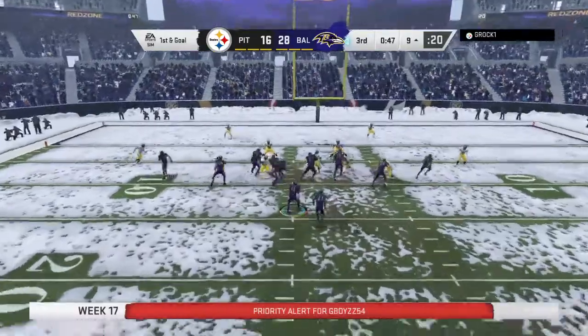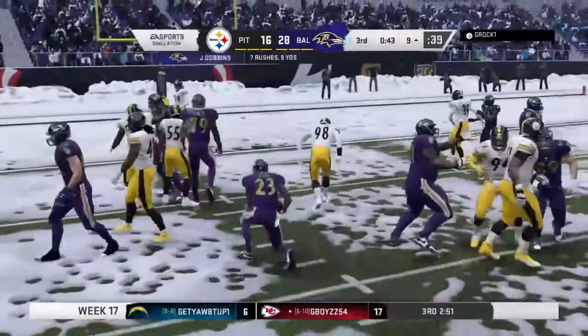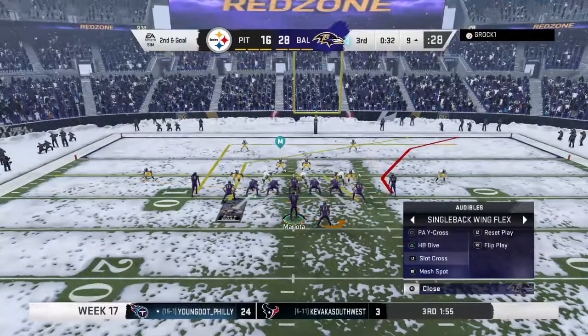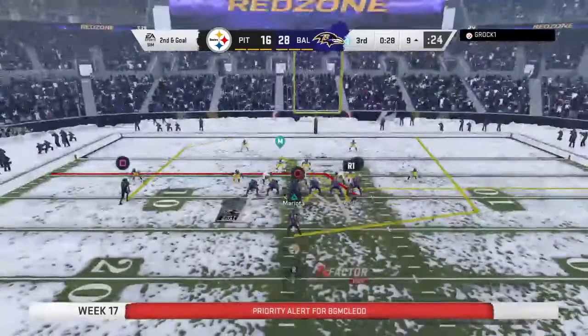They'll look to reverse that trend on second and goal. And a short pickup there down to about the 9. Only a yard that time, second and goal. And the ball situated at the 9, second and goal. At the 9-yard line.